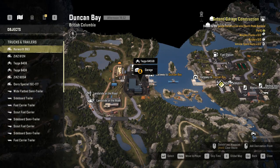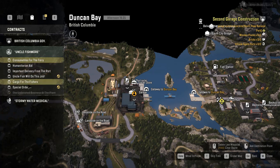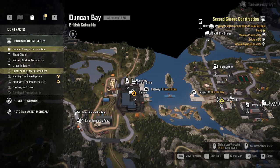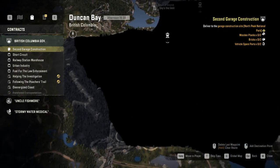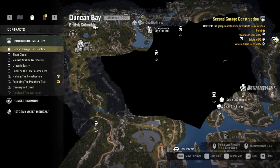We are here in Duncan Bay, British Columbia. But the contract that I want to take is in Uncle Fishmore, or is it in this British Columbia government? And they say second garage construction. So if you go to the second garage construction, it says deliver to the garage construction site, which is in North Peak National Park. Wooden planks 2, bricks 2, and vehicle spare parts 2.